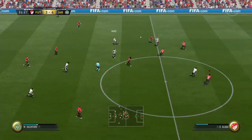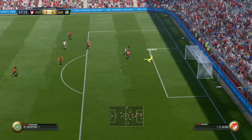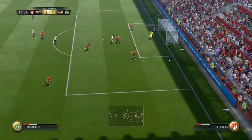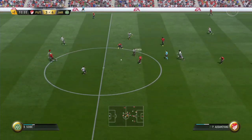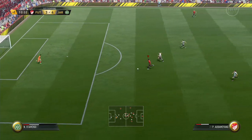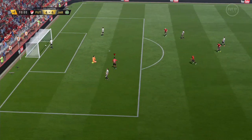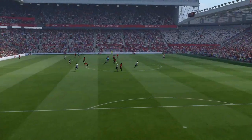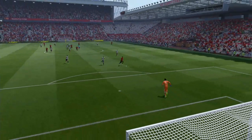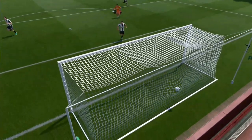Payet. And he could get away here. Shots on here. Terrific stop. Aubameyang. And in he goes with the tackle. It's a quick break. Aubameyang! Hat trick. It's a day he'll never forget. What a brilliant game he's having. First-class finishing. Well, he'll want this match to go on all day, I should think, because he looks ruthless in front of goal.